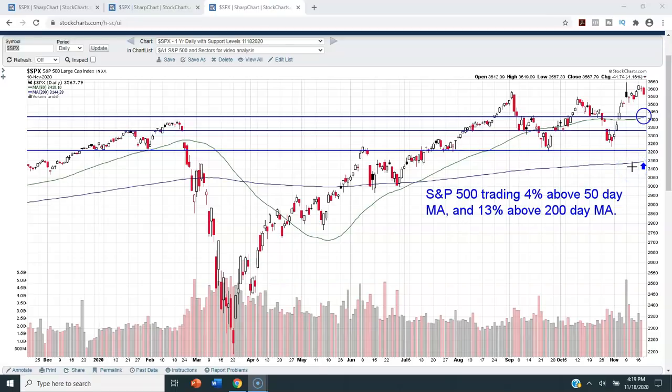So I really do think that we probably have a little bit more downside here, guys, over the next few days or even few weeks. There's no way for any of us to know exactly how far we will fall, but these are the critical levels to watch.